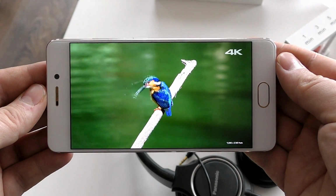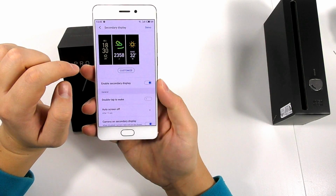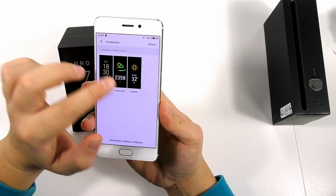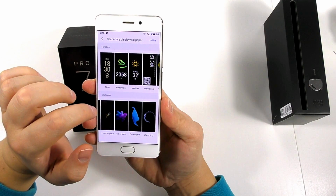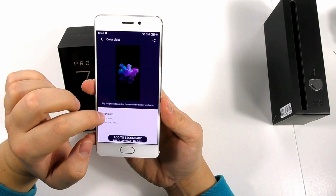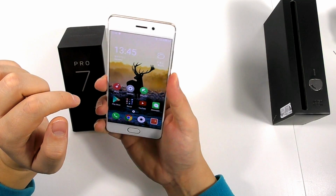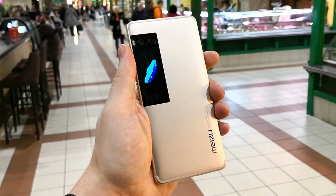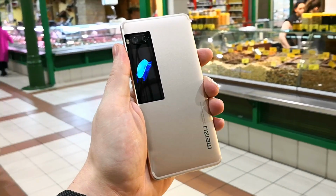And of course, with two displays you have two different display settings. Secondary display has a menu entirely for itself, which also has its own wallpaper, which is a GIF style, and every time you turn around the device it lights up. And I gotta tell you, it never gets tiring seeing this. It just looks so cool, and people just walk around it and just stare at it and ask me, what's this phone, where you got it, what can you do with it.